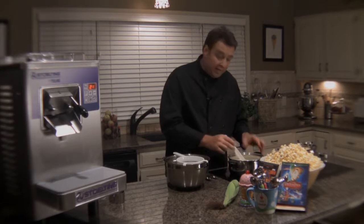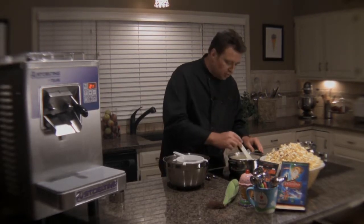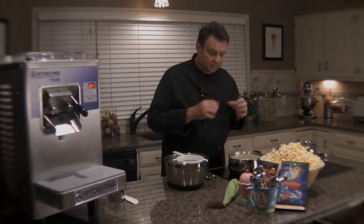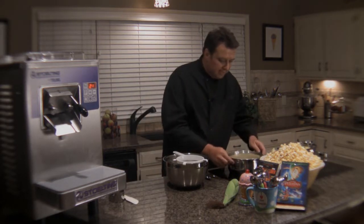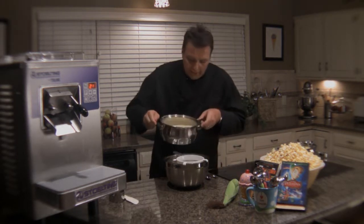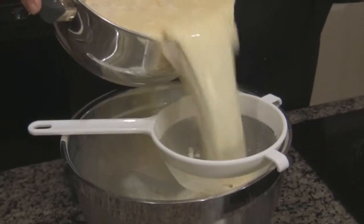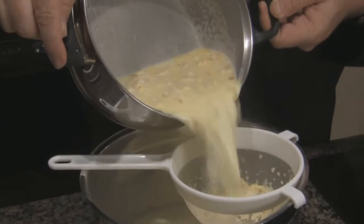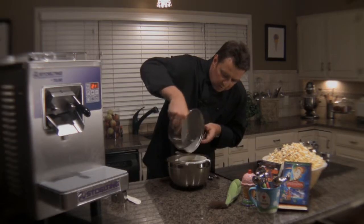Okay, we've been simmering away here for around about 5-7 minutes or so. It looks and actually smells fantastic. In fact, we're going to take that and strain it through into the bowl here. And you'll find that those 3 heaped cups of popcorn kernels have actually reduced quite dramatically.